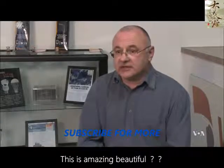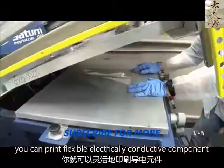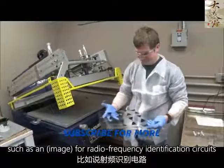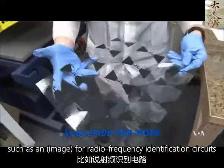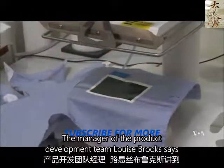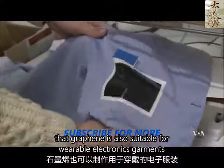amazing purity actually. If you mix graphene into a paint, you can print flexible, electrically conductive components, such as antennas for radio frequency identification circuits. The manager of the product's development team, Louise Brooks, says graphene is also suitable for wearable electronic garments.